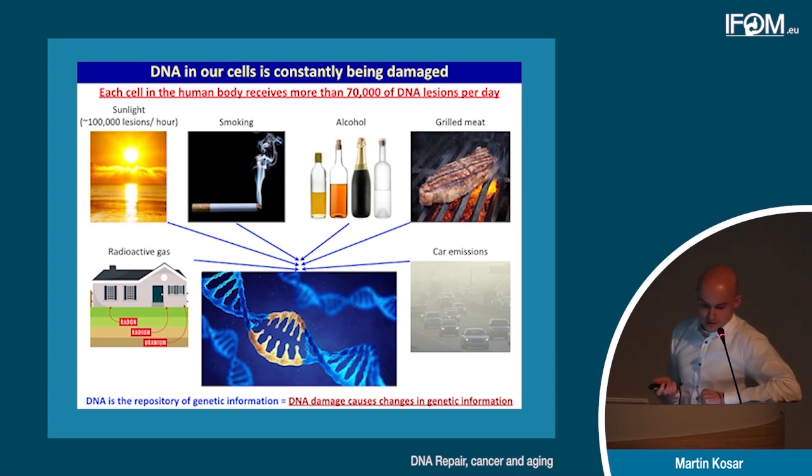Another factor which is causing DNA damage is smoking, since we know that in cigarette smoke there are chemicals which can bind to our DNA and cause damage. Also, alcohol consumption is causing damage to our DNA, since once alcohol is metabolically processed, chemicals are released and those can bind to our DNA. Another factor is, for example, food. We can mention meat which was prepared on open fire, such as steaks. If you let them burn down, then again chemicals can be present and they can damage our DNA.